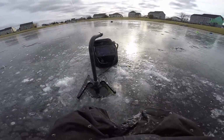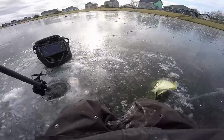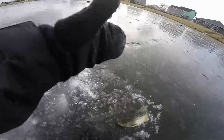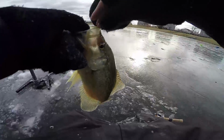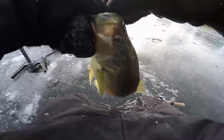What do we got? What do we got? Oh my God, it's a huge crappie. It is a huge crappie. Yes, yes, yes! Can this day of ice fishing get any better? Yes, it can. We can catch a giant crappie. Victory! Oh, this has been the best day of ice fishing I've ever had.